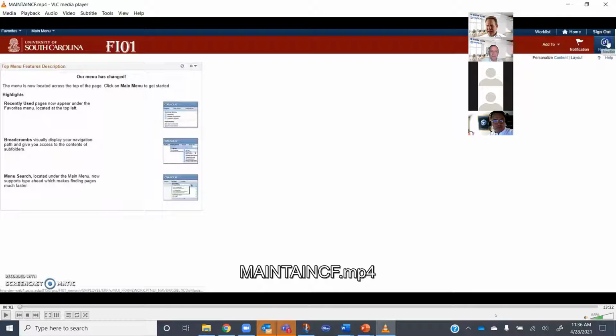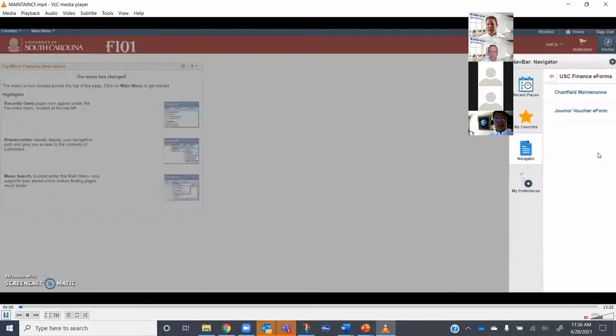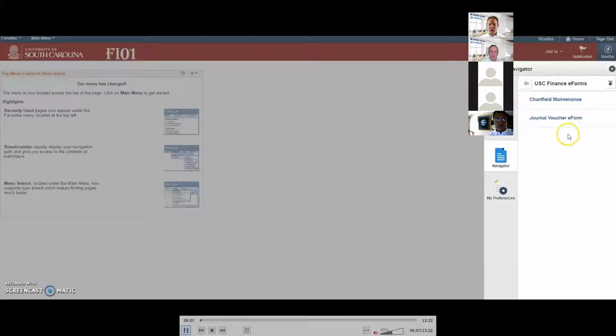There are a lot of clients that will obviously build out their own forms, and then there are some that will tap us for assistance, either building the entire form for them or helping them with unique aspects of development or integration within the form process that they're automating. So here we're navigating from a user's perspective to South Carolina's Chartfield maintenance form.